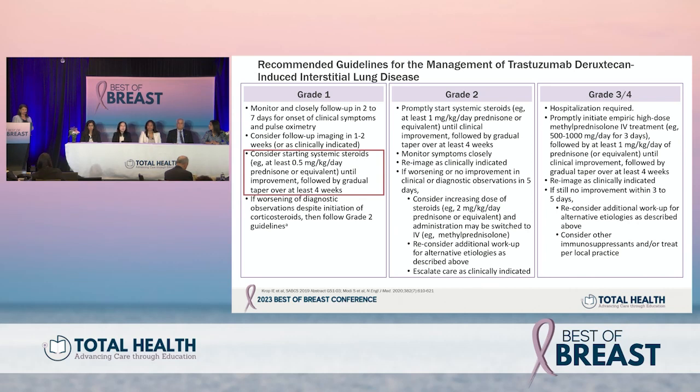And essentially, with higher grade, grade 2 and above, of course, you need to use higher doses of steroids. For grade 2, the recommendation is to give at least 1 milligram per kilogram per day of prednisolone, and if symptoms worsen, you can increase that to 2 milligram per kilogram, or change to IV methylprednisolone, for example, and reconsider the workup and monitor symptoms and imaging closely. And I would always have a pulmonologist involved.